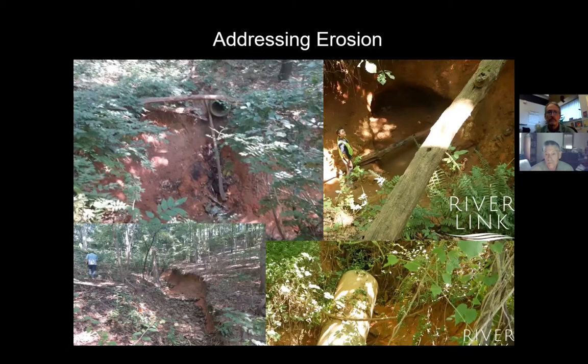In the upper right, you'll see Renee standing at the bottom of that plunge pool, looking up at the pipe, just to give you some idea of the scale that you can't get from the other picture. In the lower left is actually a photograph taken well downstream of that plunge pool, where the water ripping out of that pipe coming off the campus has created a large gully, which carries tons of sediment in the Haith branch and the French Broad River.